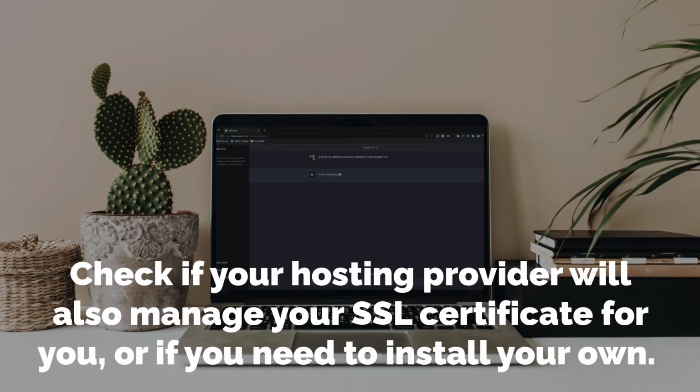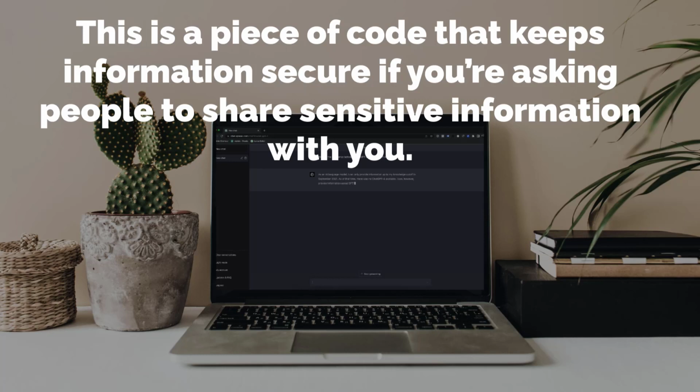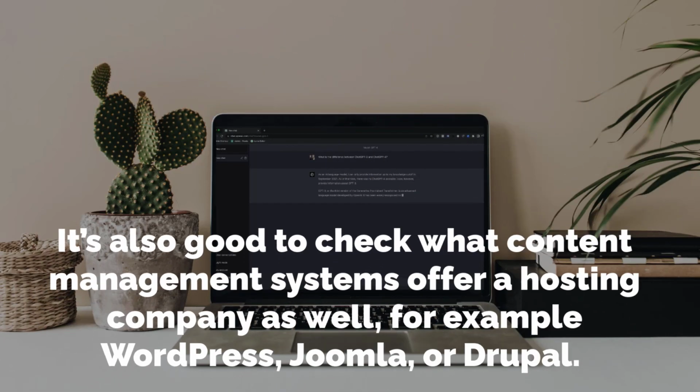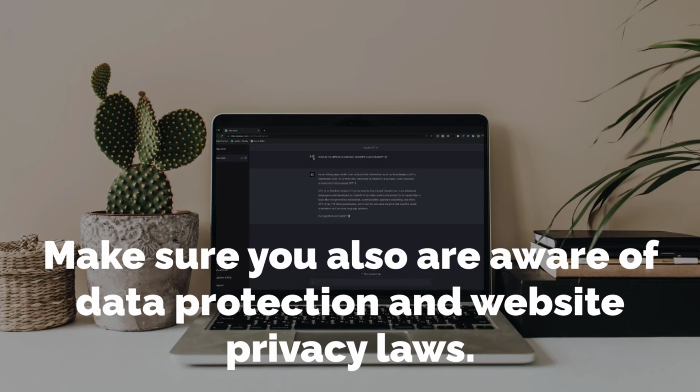Check if your hosting provider will also manage your SSL certificate for you, or if you need to install your own. This is a piece of code that keeps information secure if you're asking people to share sensitive information with you. It's also good to check what content management systems a hosting company offers as well, for example WordPress, Joomla or Drupal. Make sure you also are aware of data protection and website privacy laws.